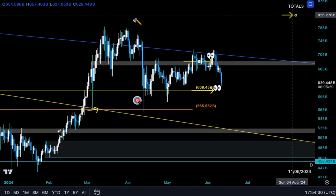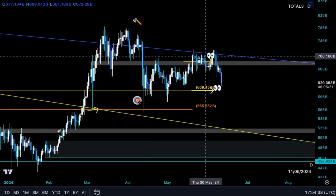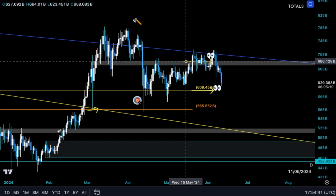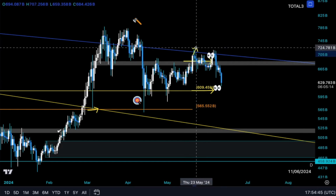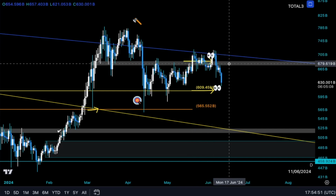Moving on to Total 3, where you exclude BTC and Ethereum market cap, you get the total market cap for the rest of the altcoins. In the previous videos, talking about mid-May, I gave you this level, and as I said, without seeing this, it is going to be early for us to talk about altcoin season and continuation to the upside for the altcoins, as well as the support level also holding.